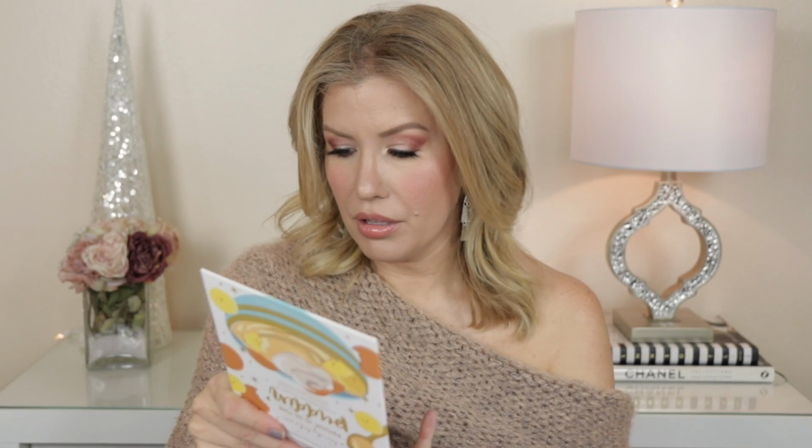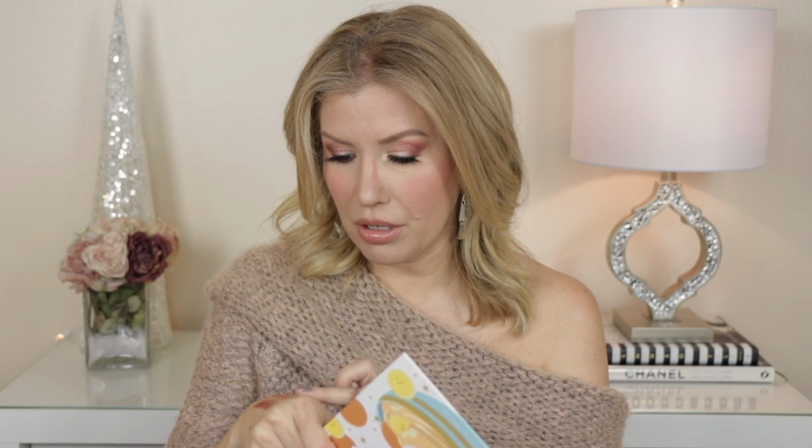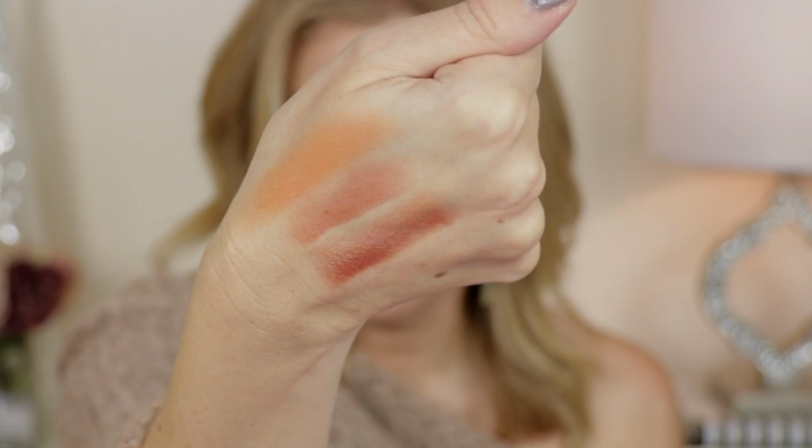Ooh, they feel very creamy, like they're gonna be blendable. So here's 3 of the shades. For people that really like warm tones, I can definitely see this as being an excellent go-to everyday eyeshadow palette. All right, I've got 2 more goodies in here.